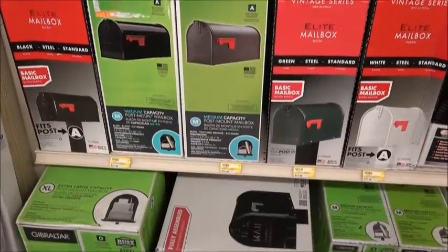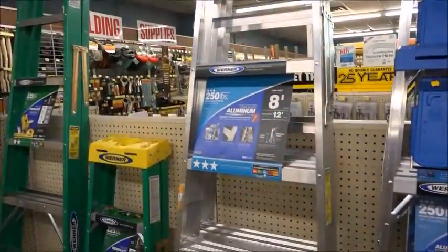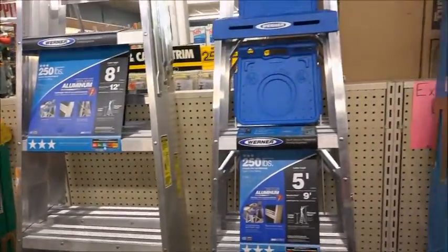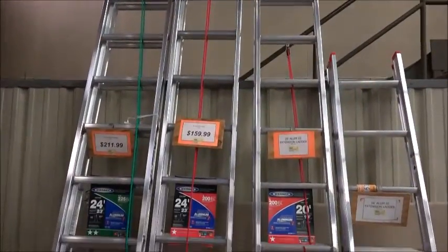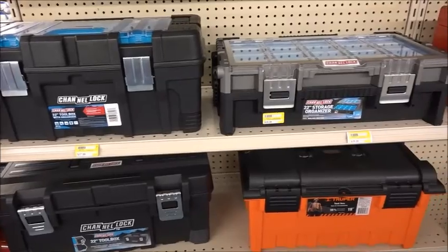Fry and Cox has also a great selection of ladders, including podium and telescoping ladders, step ladders, and 16, 20, and 24-foot extension ladders. Check out the ChannelLock 24-inch rolling toolbox or the 26-inch ChannelLock toolbox with removable organizer.